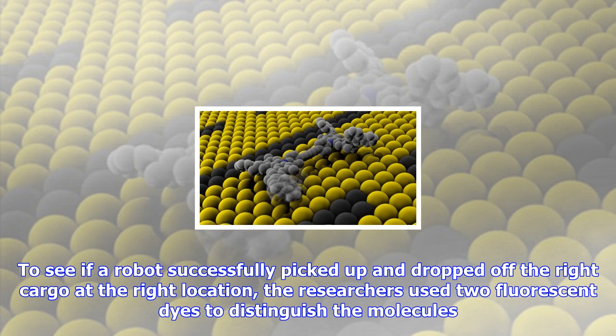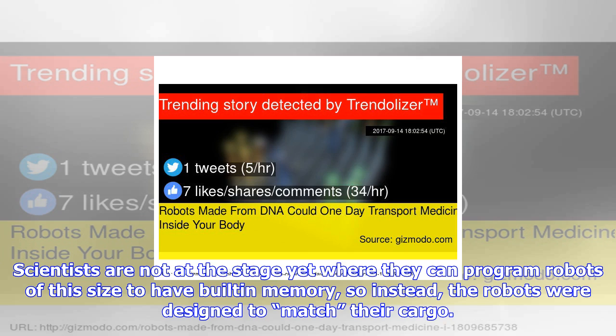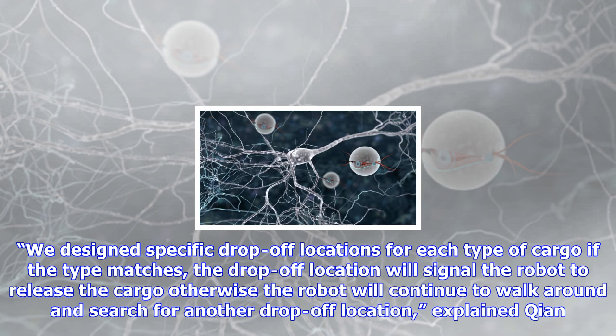For the cargo, the researchers used two types of molecules, each a distinct single-stranded piece of DNA. In tests, the researchers placed the cargo onto a random location along the surface of a two-dimensional origami self-folding DNA test platform. The walking DNA robots moved in parallel along this surface, hunting for their cargo. To see if a robot successfully picked up and dropped off the right cargo at the right location, the researchers used two fluorescent dyes to distinguish the molecules.